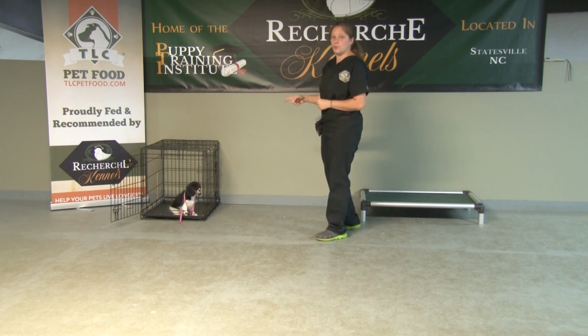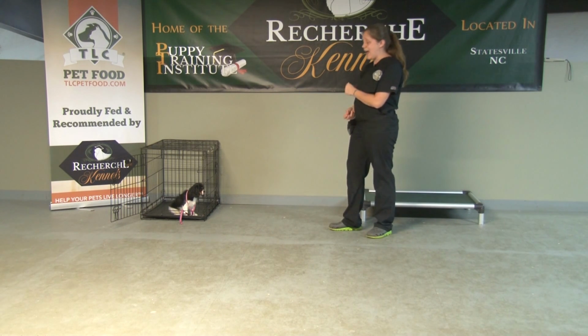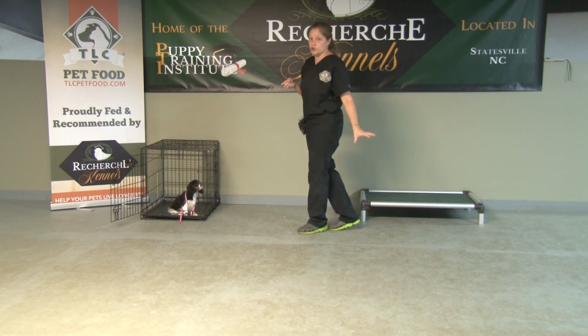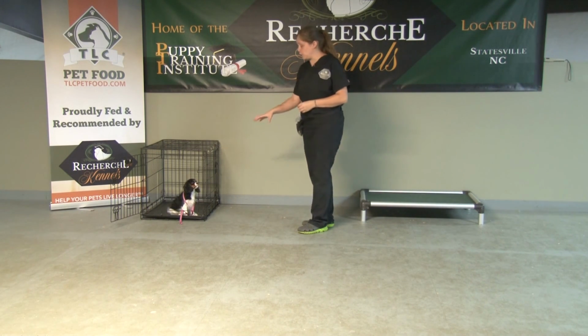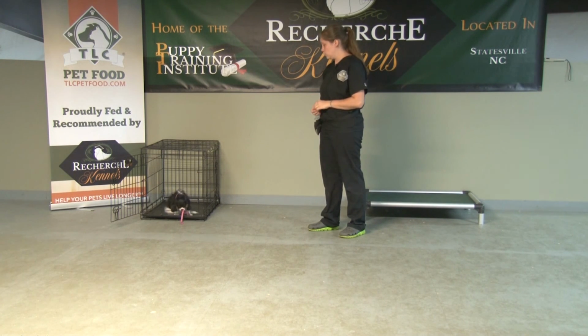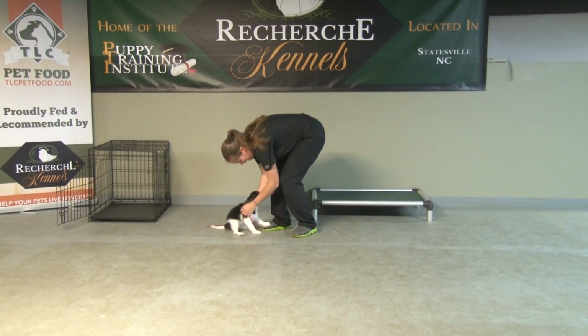The only time that you don't practice this is if she needs to go potty. If she needs to go potty, you tell her, okay, as you're opening the door or even before you open the door, put the leash on her and bring her straight out to her potty spot. Otherwise, she needs to wait at the door. She's not allowed to come out unless you say so. Good girl. Okay. Good girl. Good job.